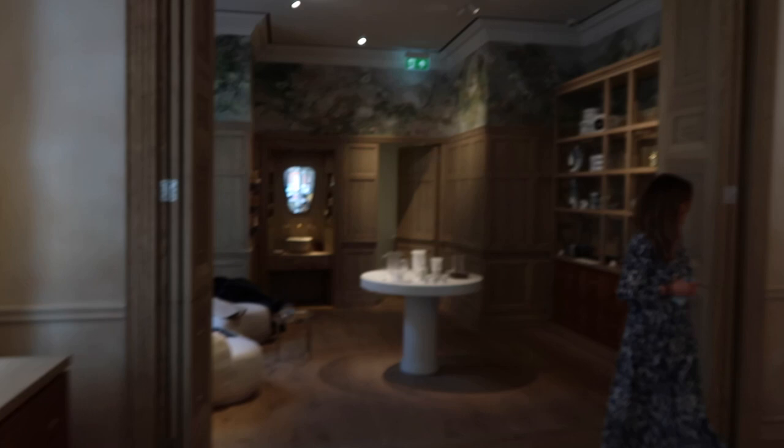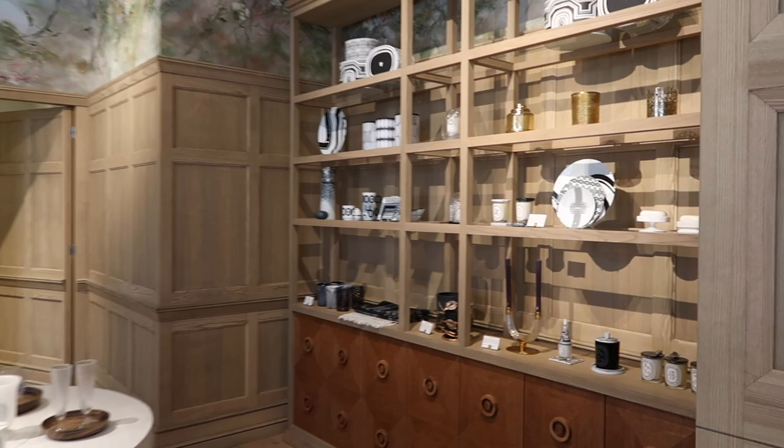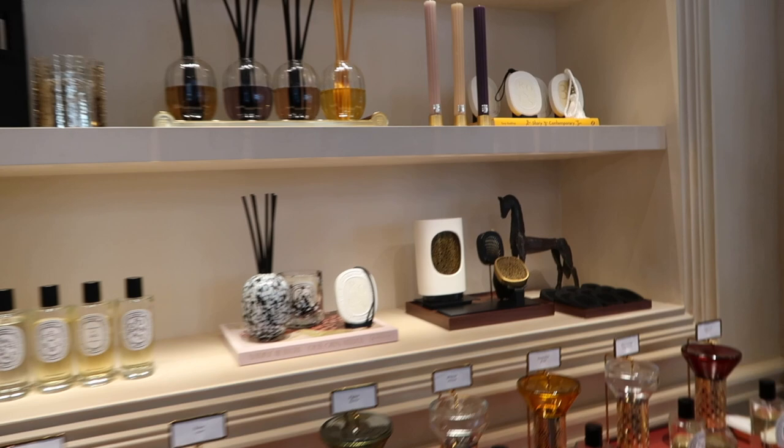We've just arrived at the Diptyque store in Sloane Square, and actually this is their flagship now. And I didn't realise they have all the interior pieces. We've just gone through a couple of the products. We have some diffusers, some things for the home, and even the candles are absolutely stunning. And this is what I'm interested in.